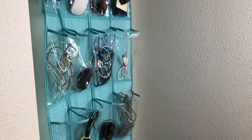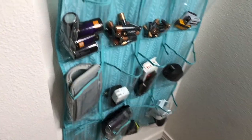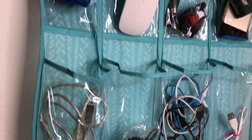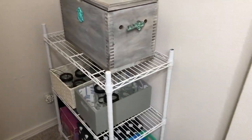Now with these ones I just used some screws and screwed them into the wall. That way we have a place for all of our batteries and little miscellaneous cords. It just made a great space to put this hanging rack, so I thought it'd be a great way to store all those awkward things that end up thrown in a drawer.